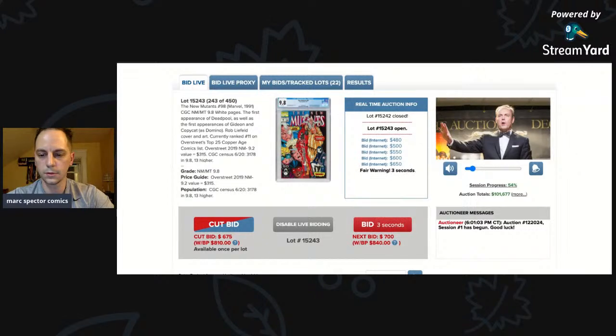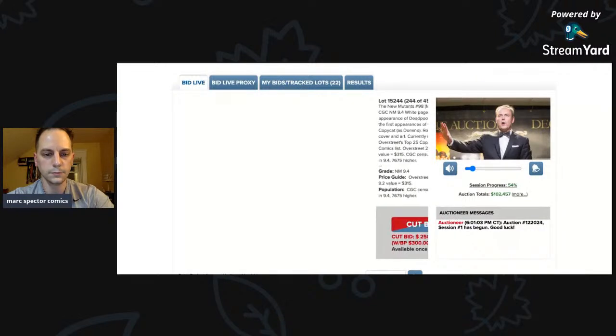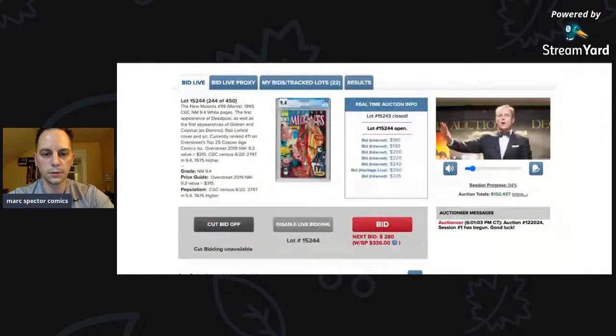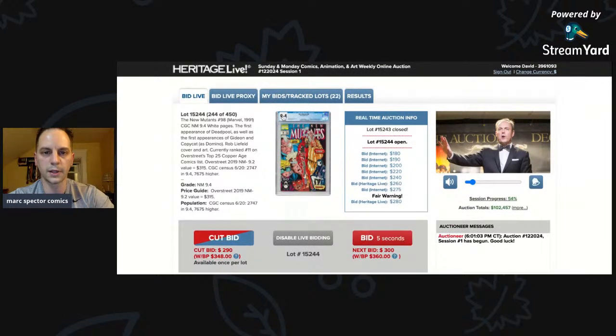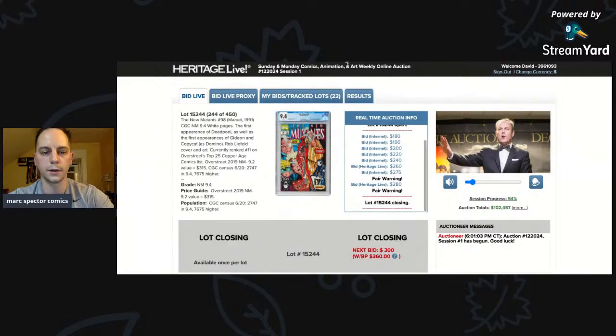Let's see what's going on here in the chat. So $280. This is obviously a first Deadpool at a 9.4. I think that usually goes for around the $250, $300 mark. I want to see if there are any books coming up next. What lot are they in? They're in 244. Okay.